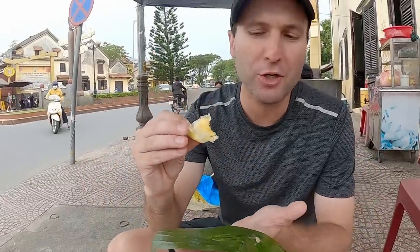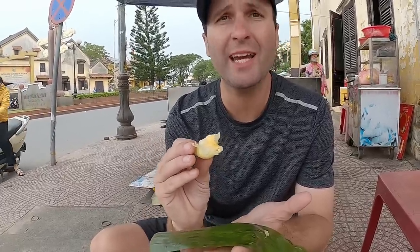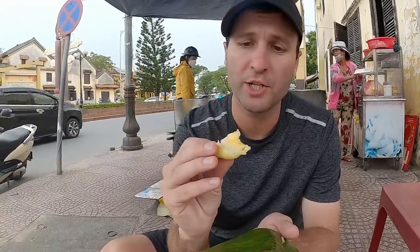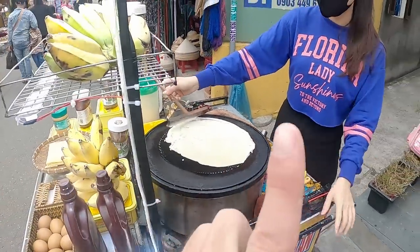When I was thinking of pancake, I thought it was gonna be a little bit sweeter. And the quail egg is very similar to a normal egg, but a smaller version. But very tasty, very good. Can I have a cake with Nutella? Sure, yes. One? One, please.